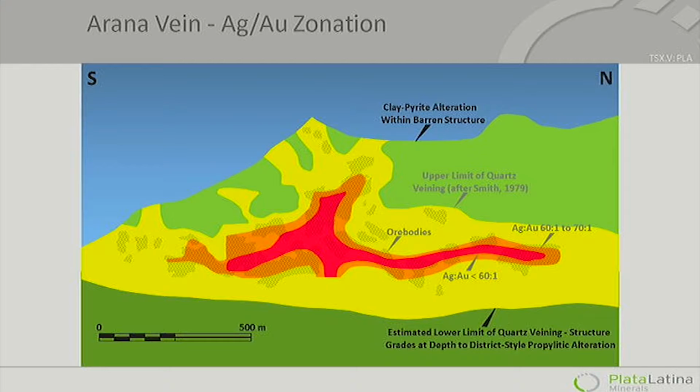Doug Smith mapped out the limits of quartz veining on the vein. And as you can see, as we have come to know in many of these ore horizon situations, you get the vein, then you get the ore, and then above the vein, you get virtually nothing except some alteration. The thing that's a little different in Tayoltita on the Arana vein is that at the center of the deposit, you have this spike coming up. And it's reflected in the quartz distribution as well.